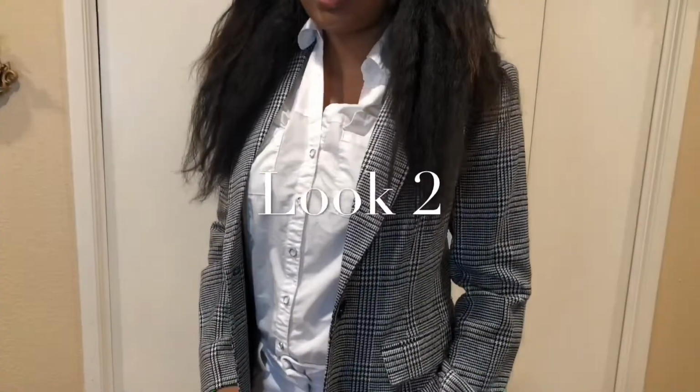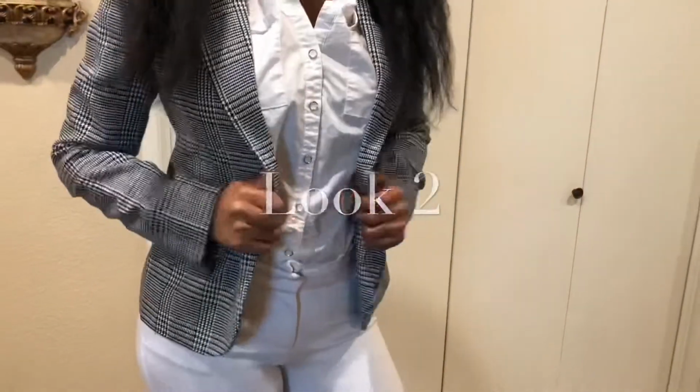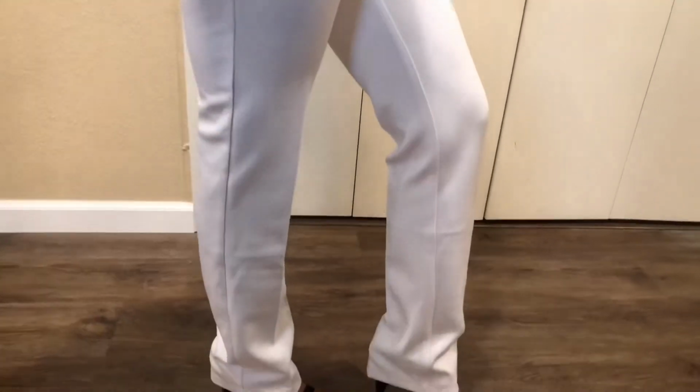Okay, so for my second look, I had got this blazer, and I was really happy to find this because this pattern has been pretty popular lately, so the fact that I was able to get it for $4 was such a steal. I also got these white pants that fit my body pretty nicely, and I just paired it with the same white shirt from the previous look.